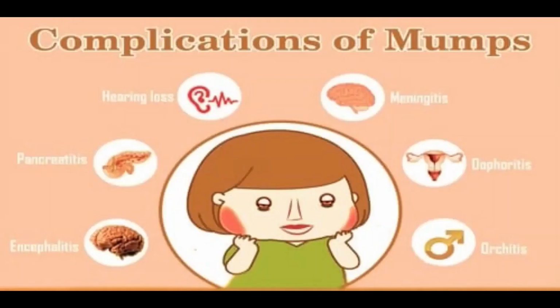Now I'll tell you the complications. Complications of mumps are rare, but some are potentially serious. Most mumps complications involve inflammation and swelling in some parts of the body, such as the testicles. This condition, known as orchitis, causes one or both testicles to swell in males who have reached puberty. Orchitis is painful, but it rarely leads to the inability to father a child. It rarely leads to sterility.